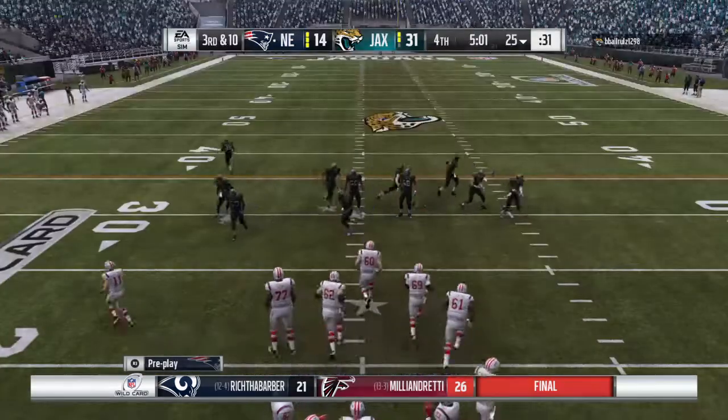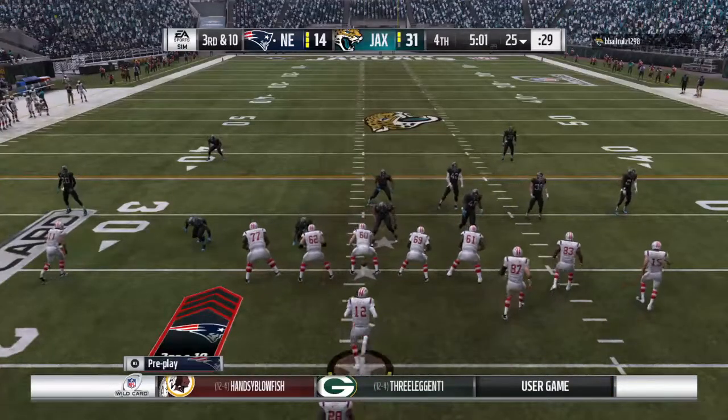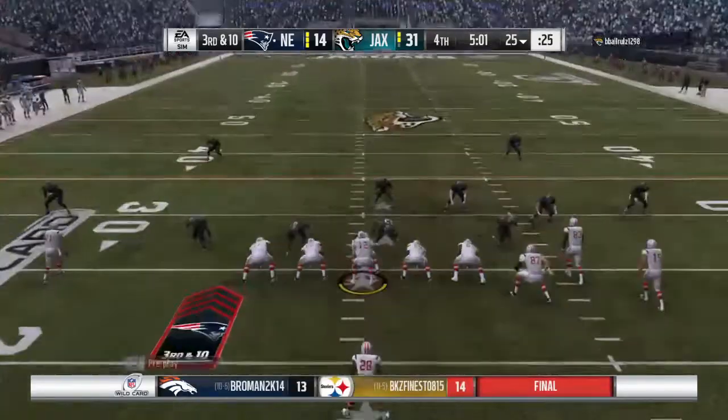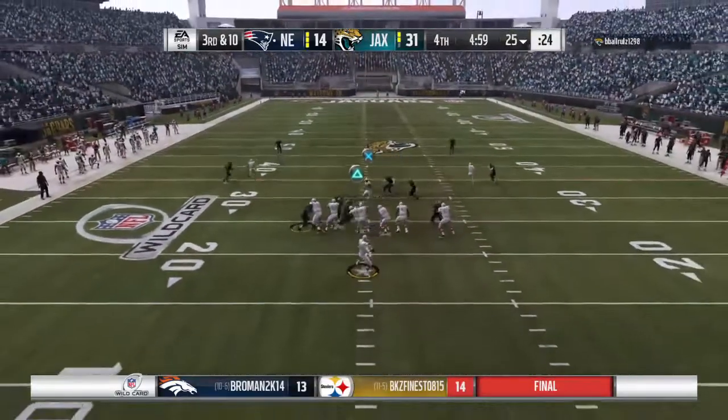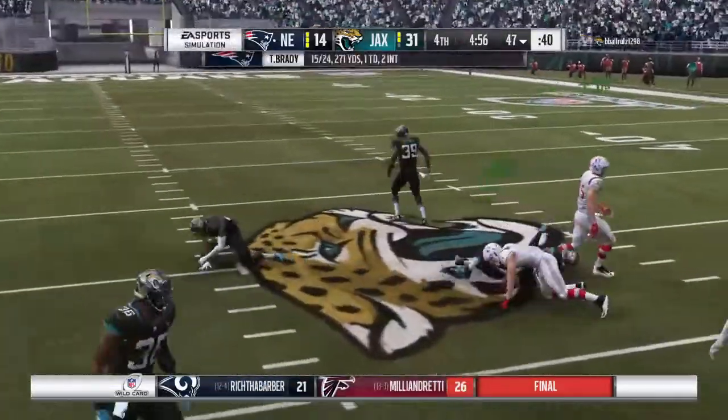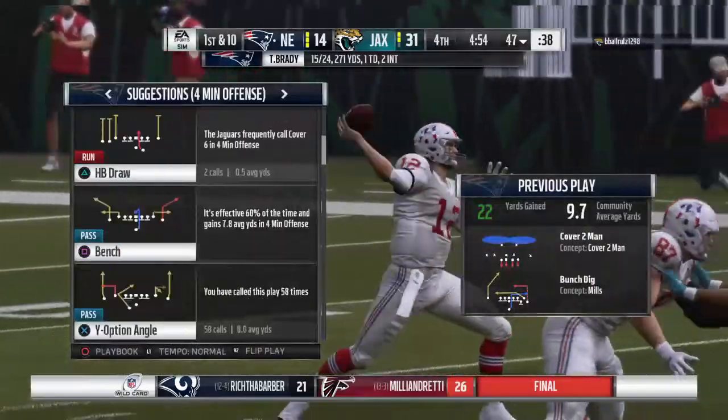New England on third down. Just 1 for 3 thus far. This is 3rd and 10. Here's Brady to throw. And he'll have his man. That's Edelman. A good pickup there, a 22.